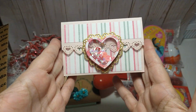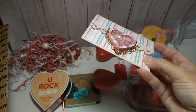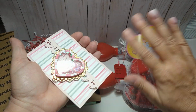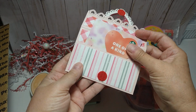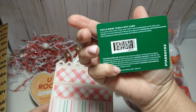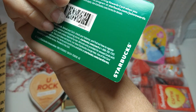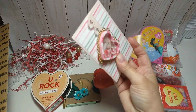Oh, look at this little envelope right here. Look at the heart shaker. So cute. Oh my gosh. I love that little heart. That is adorable. And I love stripes. Stripes and polka dots is probably my favorite over like patterns. It's got Velcro. Oh my gosh, Anna. Thank you so much. Oh my gosh. That right there is one of my favorite places to go. Oh my gosh. Thank you so much.